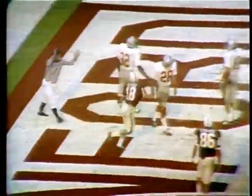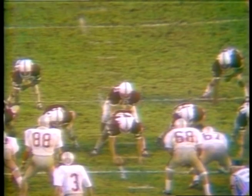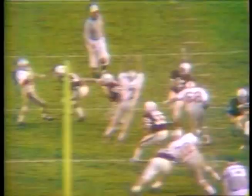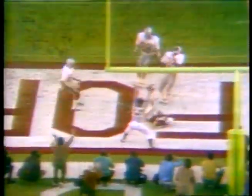Touchdown! Randy Bataha! A slant pattern. And they caught the safety blitz. There you see Sensabaugh, number 3, coming in, left the opening. Normally that's where Sensabaugh would be, and he read it perfectly.